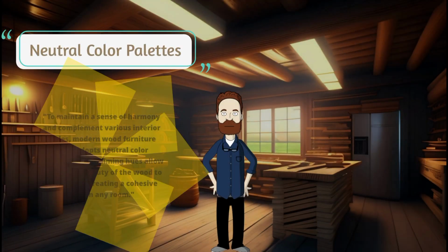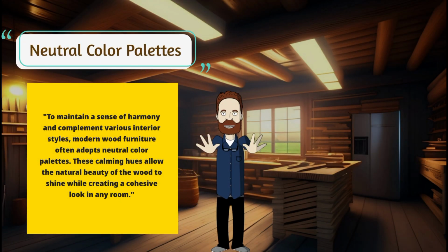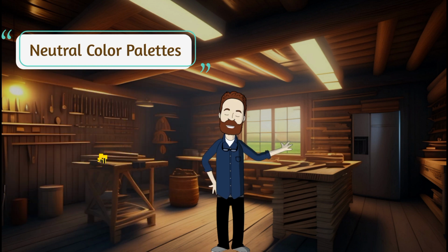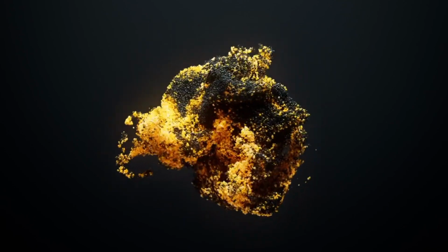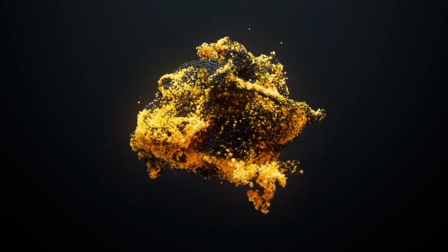Neutral color palettes. To maintain a sense of harmony and complement various interior styles, modern wood furniture often adopts neutral color palettes. These calming hues allow the natural beauty of the wood to shine while creating a cohesive look in any room.